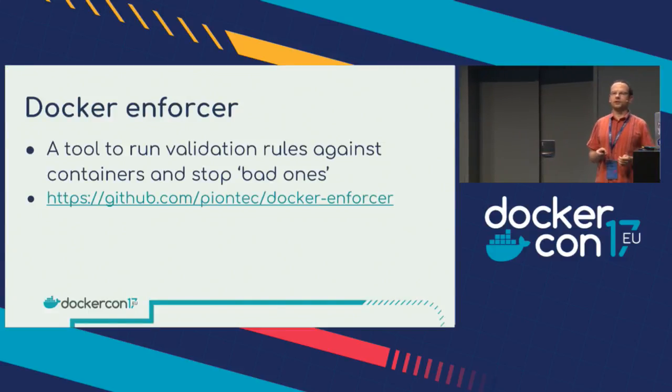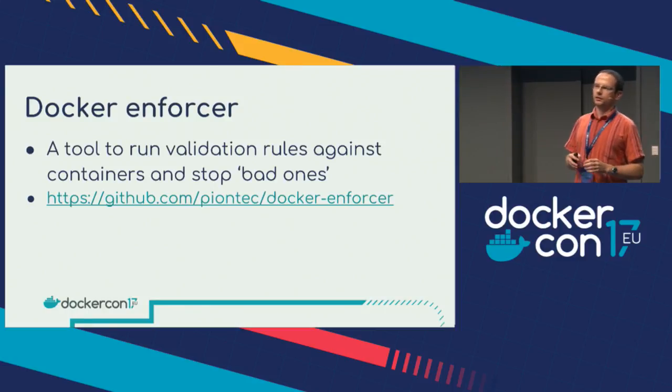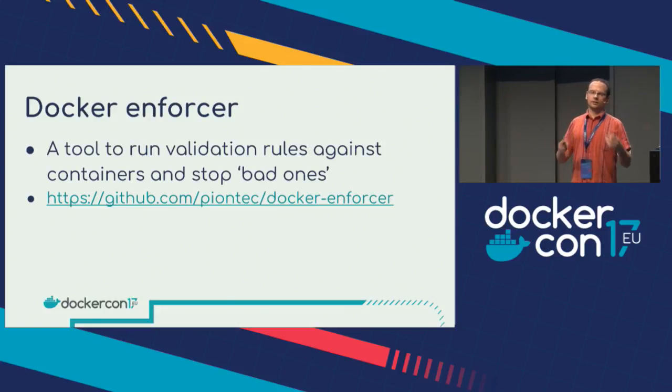And for that reason, we developed a tool. It's called Docker Enforcer, which is pretty simple in its assumptions. It just checks all the containers that are running on a given Docker instance, and validates them against a set of rules that you as host admin provide.